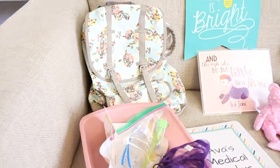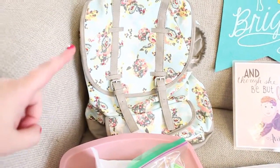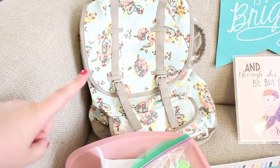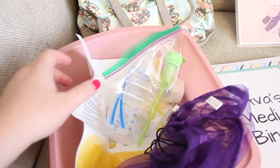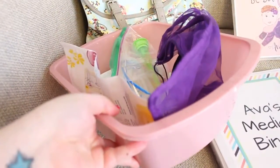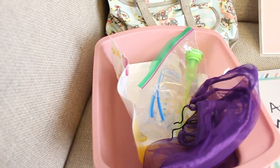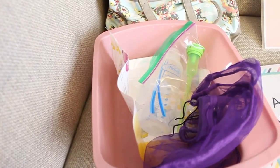So the first thing we have back here is just a bag from Target that I got. I got this actually when we were in the hospital last time, and what I found is that it's pretty good size to carry her bottle stuff. So this is only part of what we are bringing, but I wanted to point it out. First, we are bringing this pink tub to help wash all of her bottles. Oftentimes the hospital does have soap, but I know my husband is probably going to want to bring some of his own.